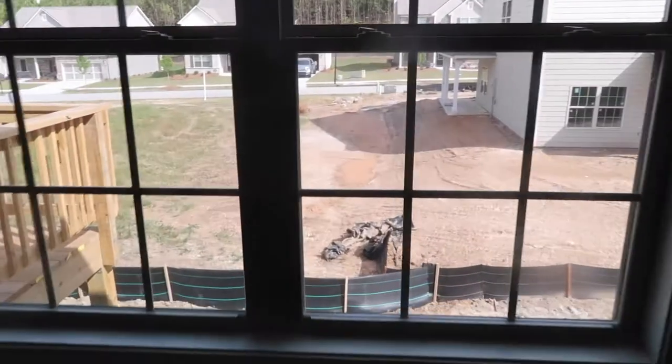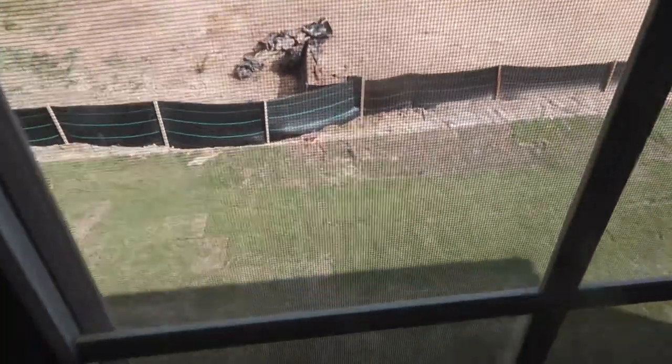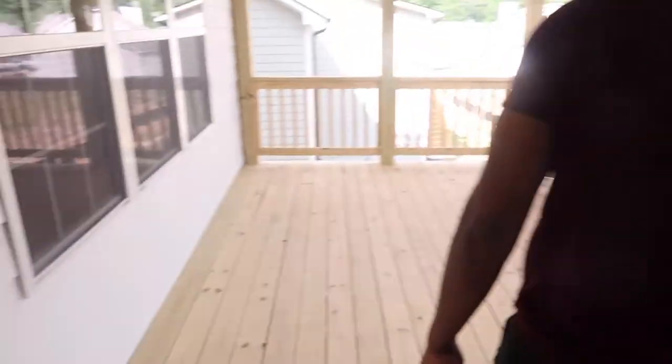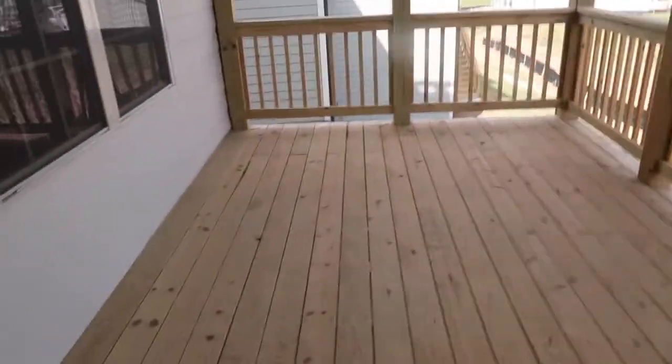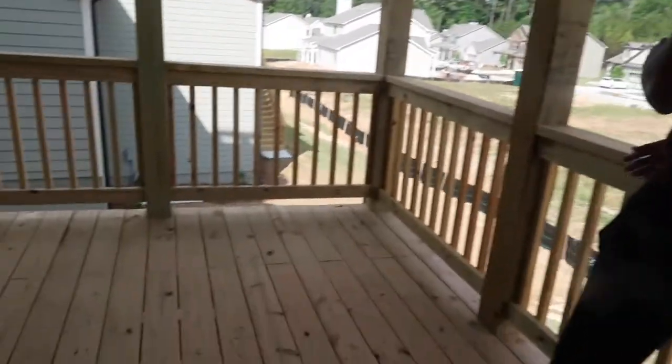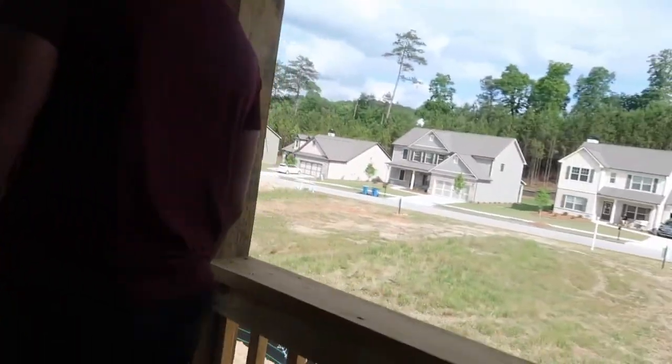What do you mean? Oh yeah. Well, I mean, this is just this lot in general though. I mean, we could get something in the cul-de-sac. Oh, I love this deck though. Could you imagine having cookouts out here? That'd be cute. It's really pretty. I like how the stairs.